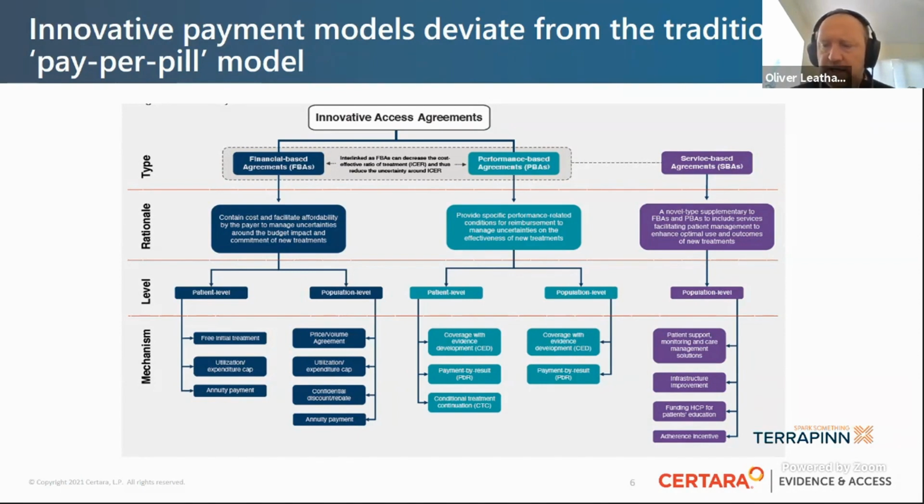And finally, service-based agreements, where we give added value to a health system, things like provided nurse care, patient management programs, improving adherence. All these things are ways of adding value and helping to reassure payers that we are willing to take a share of the risk.